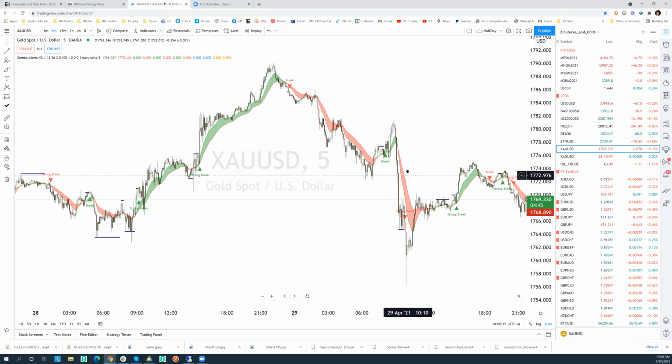This is why gold is so hard to trade. It sold so hard in the break that I don't think there's much left. It was like $10 on this move, but very, very spiky. This is one of the reasons why I have a hard time trading gold.